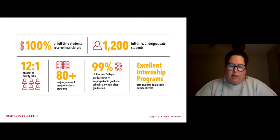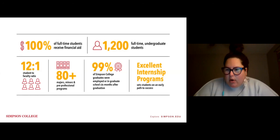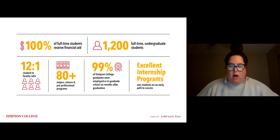99% of Simpson College graduates were either employed or in graduate school within 6 months after graduation. And we are really proud of that. The national average is about 60%. So we're really happy that a majority, almost all of our students are having success after college. And that's really, really exciting. And we attribute that to the style of classes that we have, as well as our awesome internship programs.